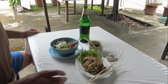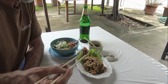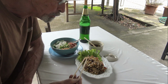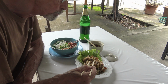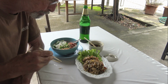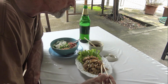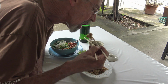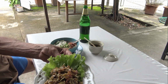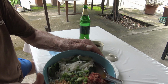Well, my food just got here. This is a salad. It's got some nuts in it. And it's good. See that? Somebody made a mistake. And this is my Shan noodles.